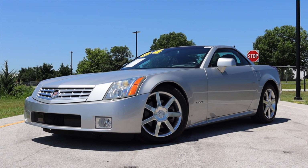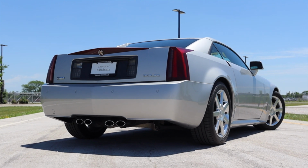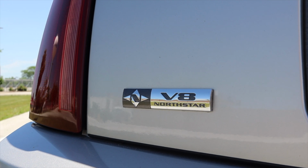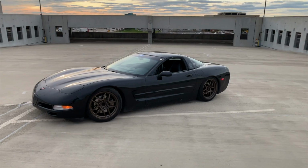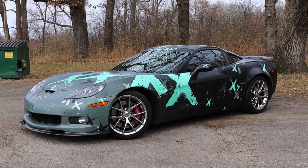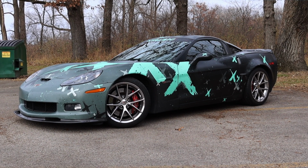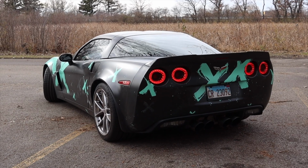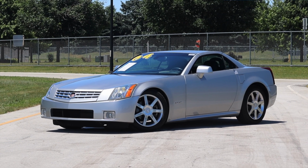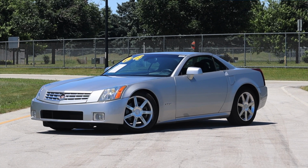Let's take a quick look at some of the numbers. Brand new, this car sold for $75,000, which in today's money is about $120,000. It made 30 less horsepower than the outgoing C5 and 80 less horsepower than the new C6 that debuted in 2005. And not to mention, a base C6 Corvette went for $44,000, where this went for $75,000. So for almost twice the money, you get a smaller, less reliable, less powerful engine than the Corvette.